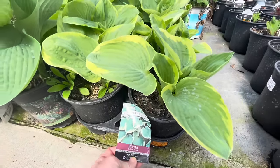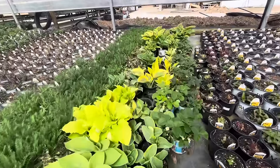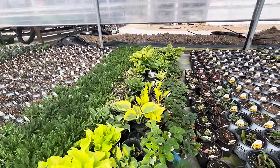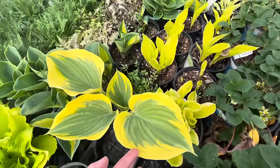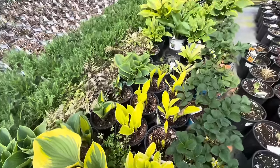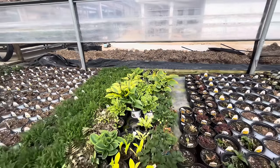Robert Frost, that's pretty. Boy, these hosta have just really leafed out since last time I was here. Which reminds me, I gotta water mine. I bought 3 of these Liberties when I was in here. I gotta water them. I'm saving them in the garage.